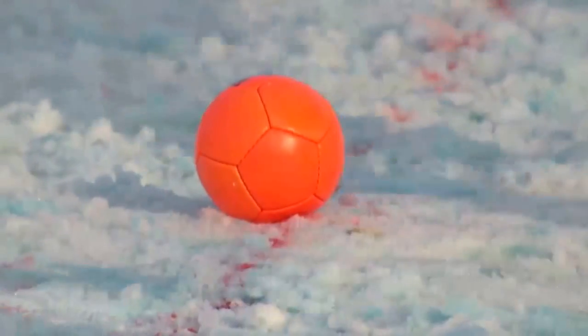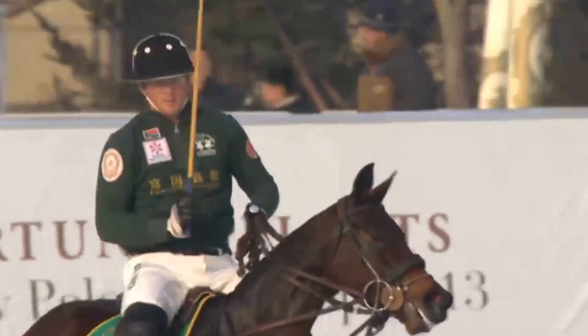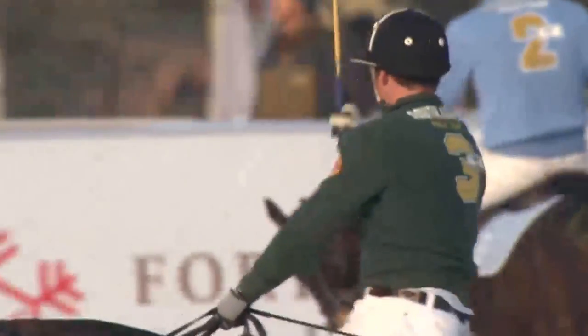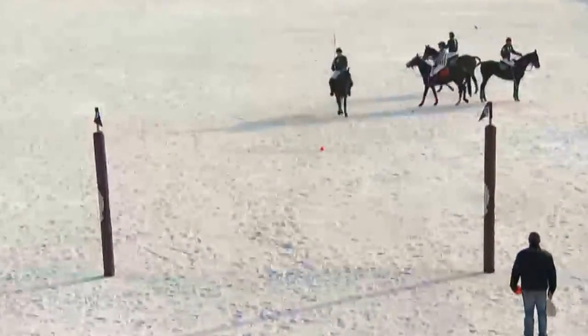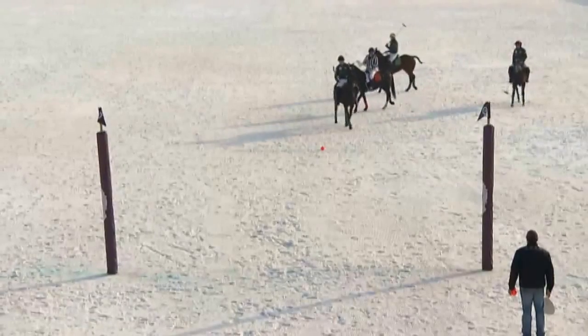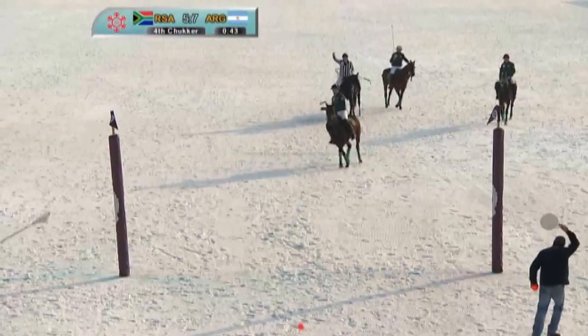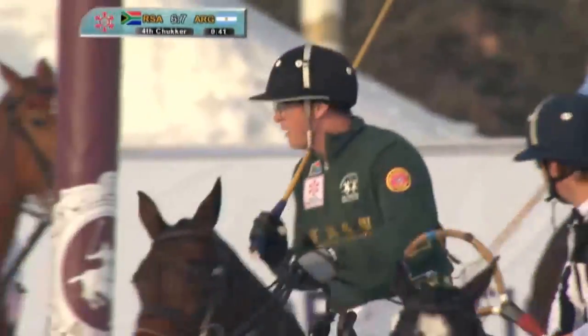Tom de Bruin. Critical penalty for them. They've got 43 seconds left in the chukker. If they can put another goal on now, and it's an undefended goal, so Tom electing to take this one, even though Chris Mackenzie's put all his shots through, but he scores again. So 7-6 the score, just a goal the difference.